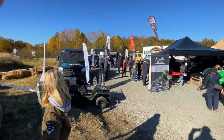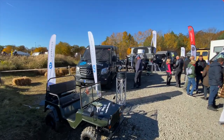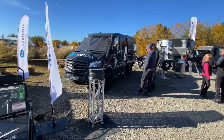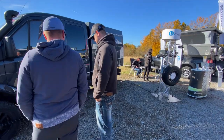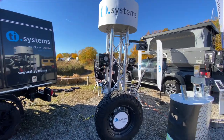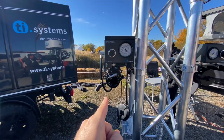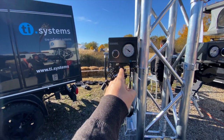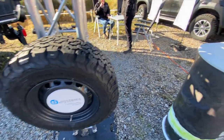Ah, this is TI Systems. We're gonna have their system on our truck. And hopefully we're gonna test it soon on our truck. There it is. I guess this is the pipes, the tubes, and this is what they're gonna build in our truck. Nice system.